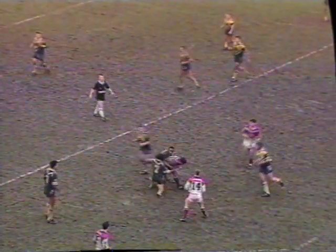Chatfield again. Craig O'Brien's clamped by Hanley. Chatfield again, switching direction now. Speckman, Thompson. We're up to that last tackle now. That's a great tackle from Andy Gregory. Chatfield again now with the bomb. That's for Alan Tate.